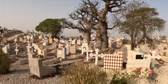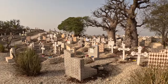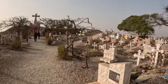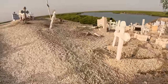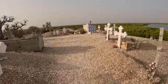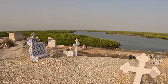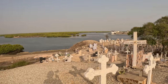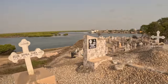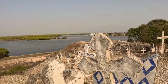It's just amazing. All the graves amongst the baobabs. It's pretty special. See where I was before I was on the other island. Now I am on this side.